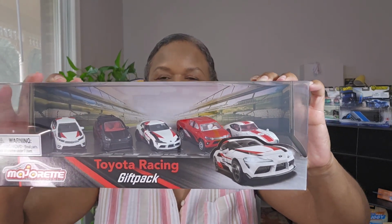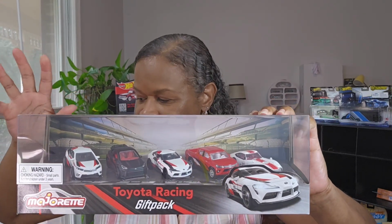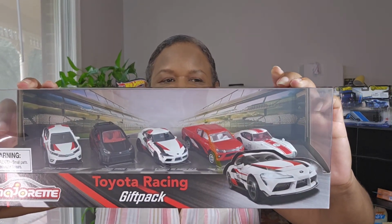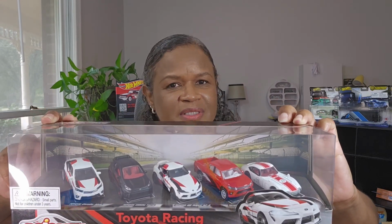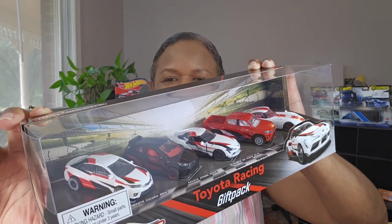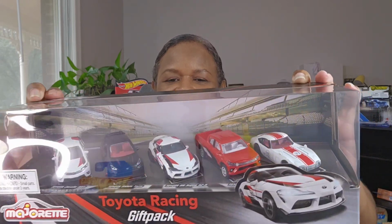last but not least, Majorette in Target. They did have one of the other sets, and I should have brought it in here, like the one with the blue Porsche race car that was on the end. This one I have not seen. This is Toyota Racing, which I thought was kind of interesting. Of course, I'm not a big race fan, but I thought this was really cool because, let's see, what's it got in it?